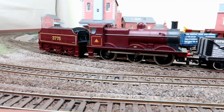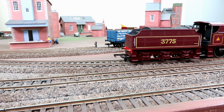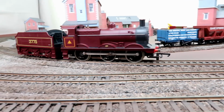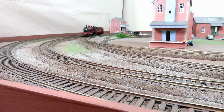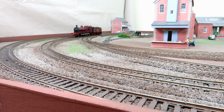When the Second World War started, the private owner coal, coke and iron ore wagons were requisitioned by the government under the Ministry of Supply and pooled for the duration of the war. When the war ended, these wagons were not returned to their owners but were purchased from them at a fixed price regardless of condition.